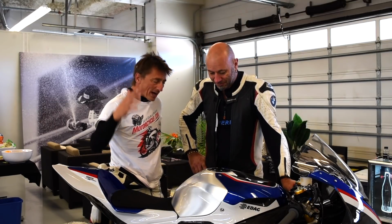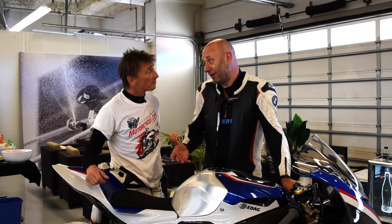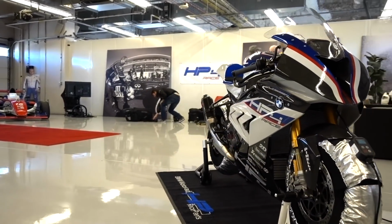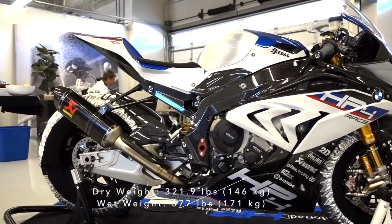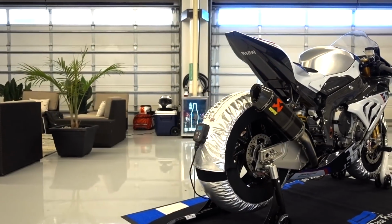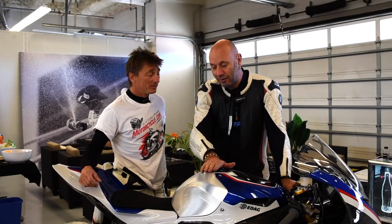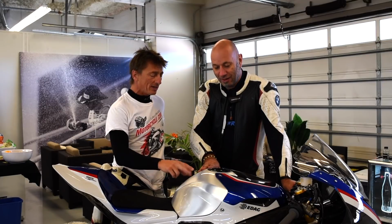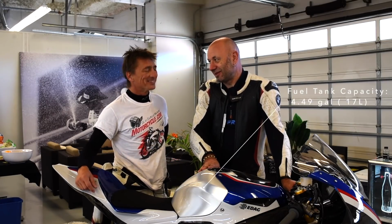Absolutely. So it all adds up to how much weight? I have to tell it in kilos because I can convert. Okay. So dry weight is 146 kilos. Parc fermé, that's interesting, it's 160 kilos. That's just 3.5 kilos more than MotoGP. Just 3.5. Yeah. So that's 7 or 8 pounds more than MotoGP in parc fermé condition. So if it's fully loaded, it's 171 kilos. Okay, and that's with its aluminum tank filled. This is what, 4.5 gallons? 17 liters. 17 liters, okay.